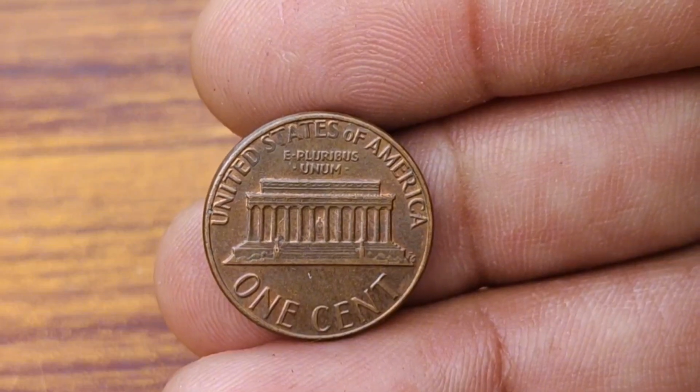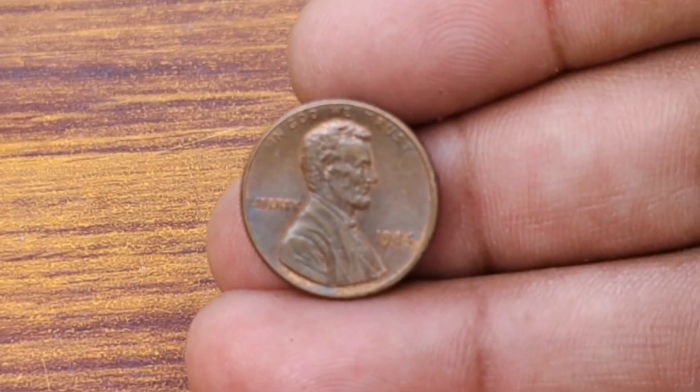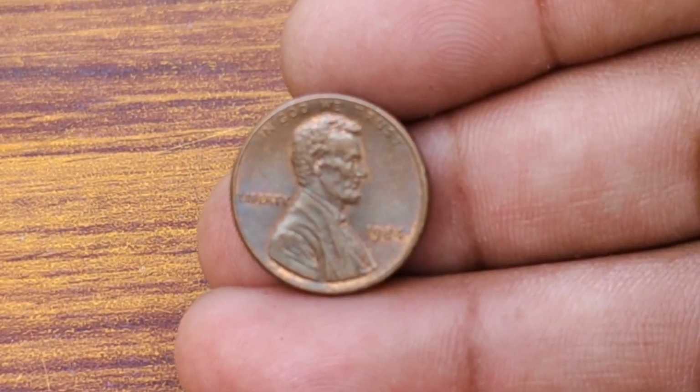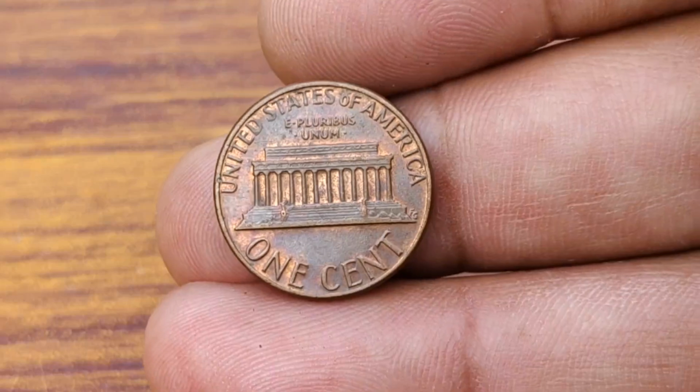First, you may notice that this particular coin has no mint mark under the year. That means it was minted in Philadelphia. The absence of a mint mark is standard for Philadelphia pennies from this era, so it's not unusual. However, coins from this year are valued for their color and condition.